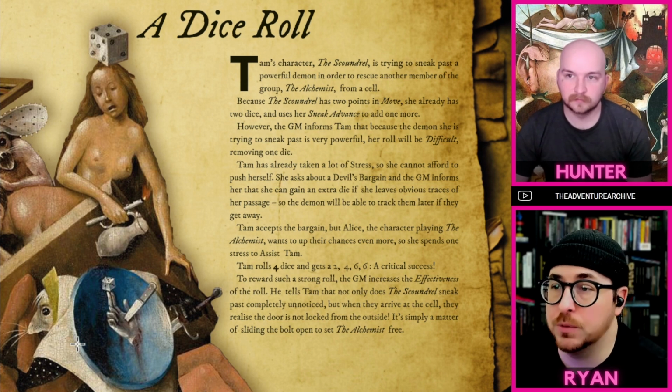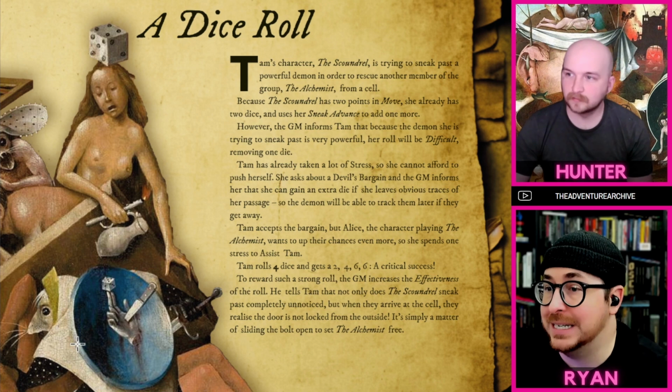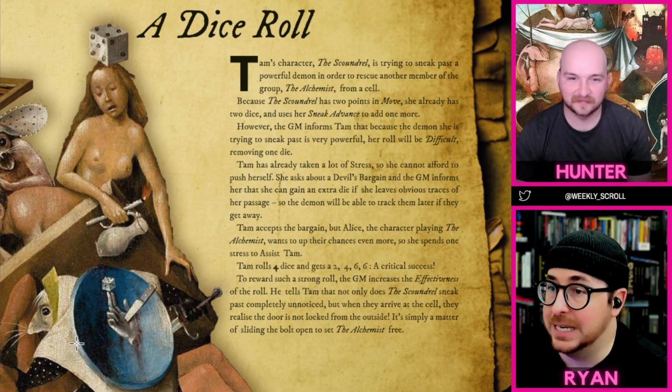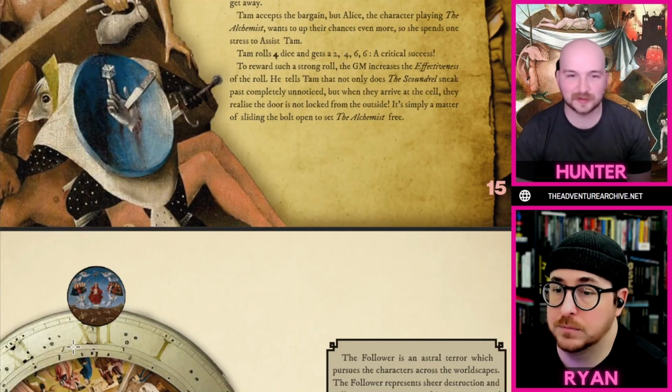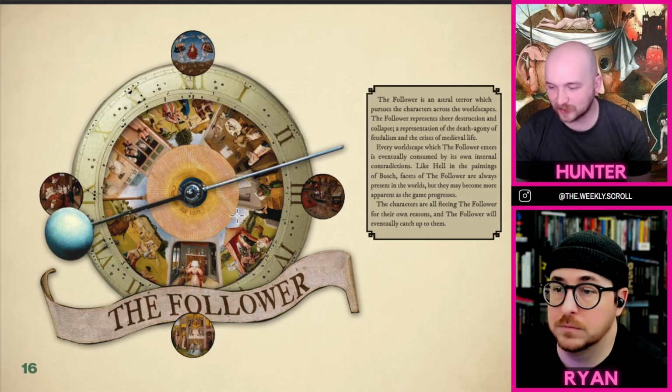Boom. But the consequences of the devil's bargain are still there. The door might be unlocked and easy to get the alchemist out, but there will still be traces for the demon to track later, which is awesome. I think that's such a, like, so cool, such a great consequence. I really enjoyed that a lot. Yeah, that's a great one.